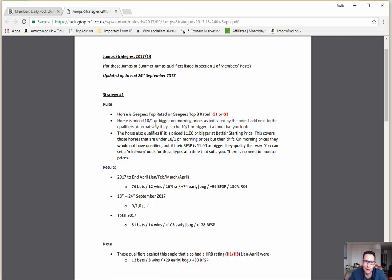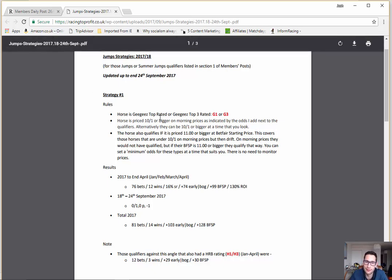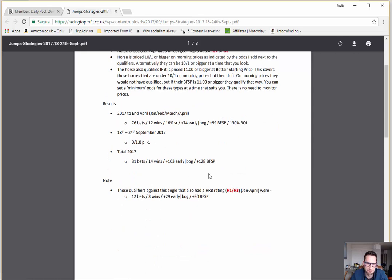So this one is if they're 10 to 1 or bigger in the morning, or if they're shorter in the morning, if their Betfair starting price is 11 or bigger. And you can set that price as a minimum at a time that suits you for the shorter price one. So if the horse drifts and its Betfair SP is 11 or bigger, the bet will place automatically. There's a little box you can tick in the right hand corner in placing a bet at Betfair SP, and you can set a minimum odds starting price.